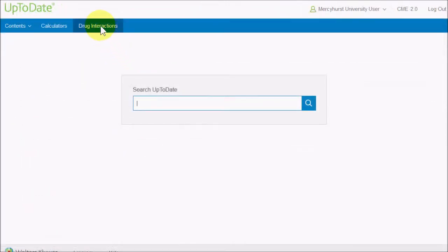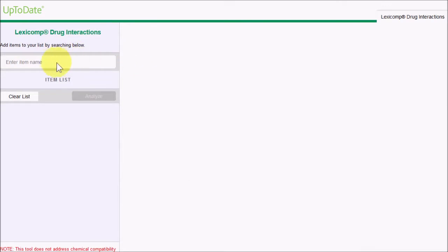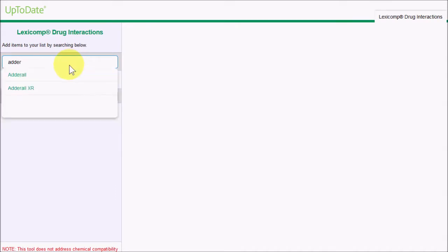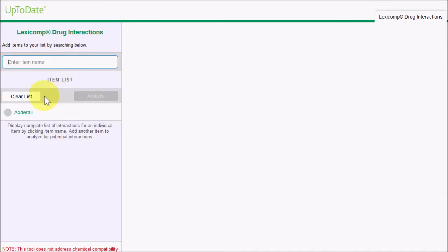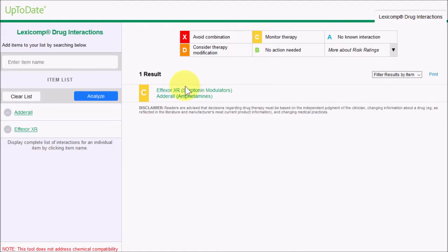The Drug Interactions section of the website is very unique. This opens Lexicomp Drug Interactions, and it does what it sounds like it does. You can enter the names of different medicines that a patient might take, and the database will let you know if there's any concerns to be had about the combination of those drugs. For instance, when combining Adderall and Effexor, there could be a problem, so monitoring therapy is recommended.